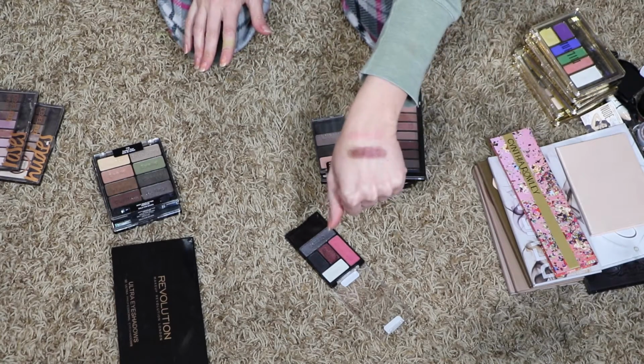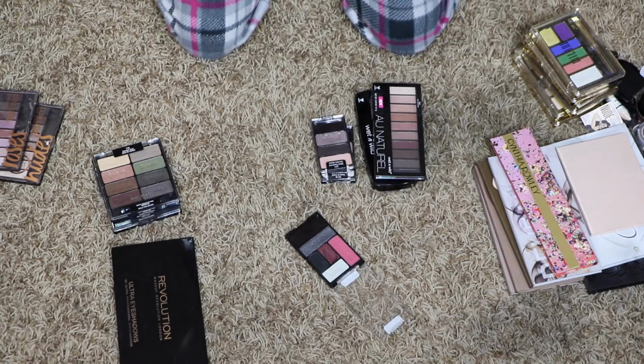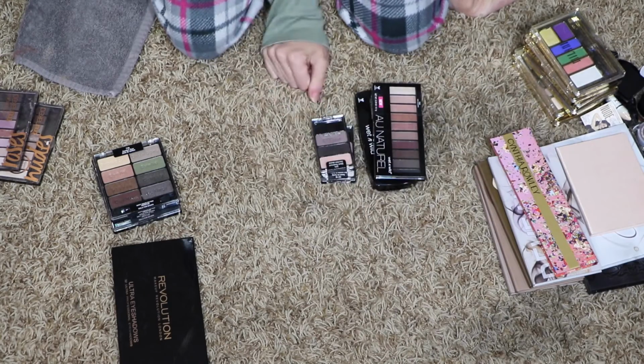And I like the colors a lot, but they're really not unique in my collection. And I just don't ever grab for it again because of all the shimmer. So I think I'm going to go ahead and pass on that too.